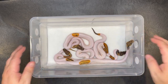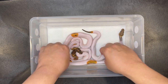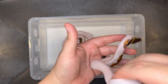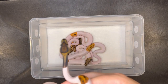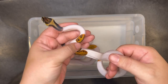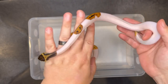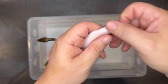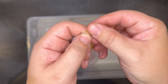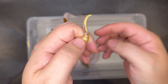All right. Animal number four. Let's go with these guys. This one and this one. So this one, much like the first two, is an orange dream pied, but this one is certainly an orange dream leopard pied. There's a lot more to go on with the pattern on this one. So orange dream leopard pied. Get that out of the way. It's a female.